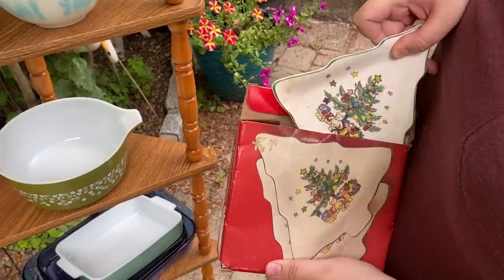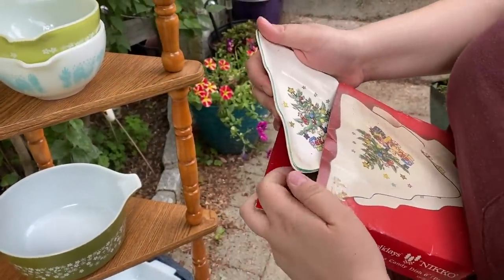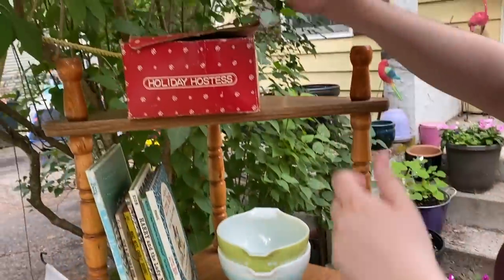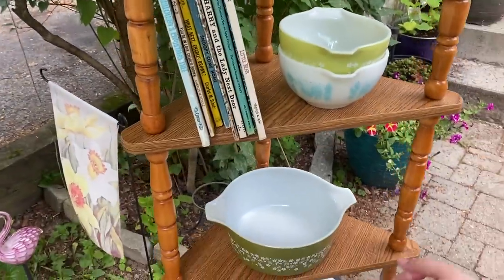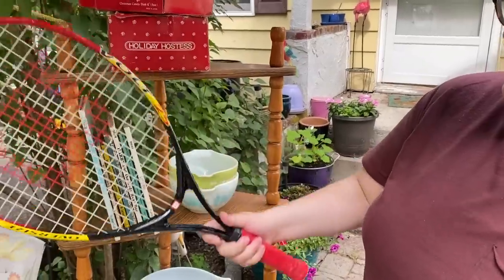Set of two, original box with the same pattern, made in Japan. So those are really nice. And we'll likely try to donate these or put them up at a garage sale or something. So we grabbed those. And I think Janine might have just grabbed a tennis racket. Yeah, I grabbed this tennis racket. My dad's been looking for a tennis racket, so to find one in the trash. Looks brand new. The best way to go.